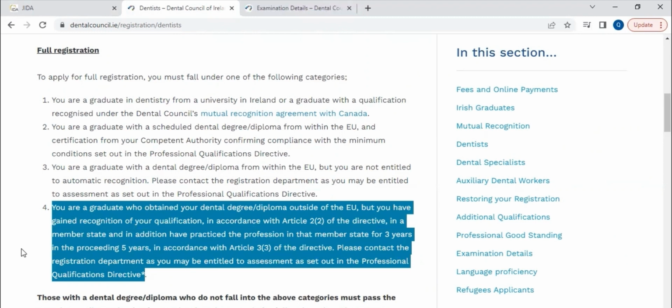So this is the point of our interest: you are a graduate who obtained your dental degree diploma outside of the European Union, but you have gained recognition of your qualification in accordance with Article 2 of the directive in a member state, and in addition have practiced the profession in that member state for 3 years in the preceding 5 years in accordance with Article 3 of the directive. Please contact the registration department as you will be entitled to assessment as set out in the professional qualification directives.